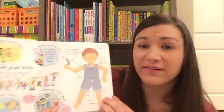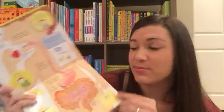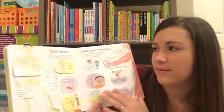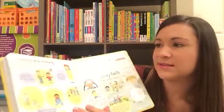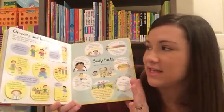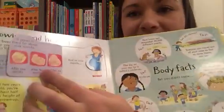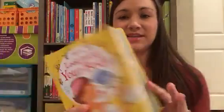It's broken down into preschool language. So if you have little kiddos that are asking questions about their body, this is a great book. There's nothing inappropriate that you wouldn't want to maybe talk about with them yet. And then in the back, I really like this. About growing and healing, and this one is about the baby. There's the baby in the tummy, and then it talks about the stages, and so this is great. I love the look inside books.